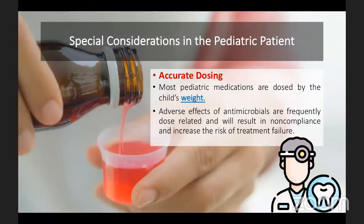What else? Consideration regarding accurate dosing, from the dentist side or the parent side. Most pediatric medications are dosed by the child's weight. Adverse effects of antimicrobials are frequently dose-related, GIT upset, diarrhea, etc., and will result in poor compliance and increase the risk of treatment failure.